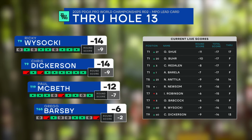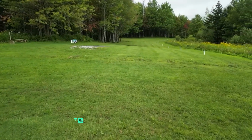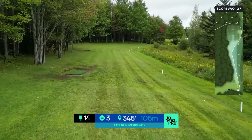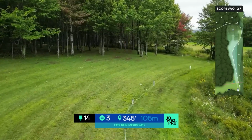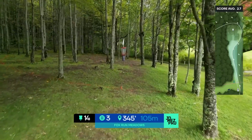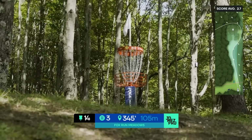4 players at 17 right now. We just saw this one, hole 14, par 3, 345, OB down that right side. Tons of little trees near the basket. I think the line that sees the most success is to just barely flip up right at it, up the middle. Try to hit that main gap.